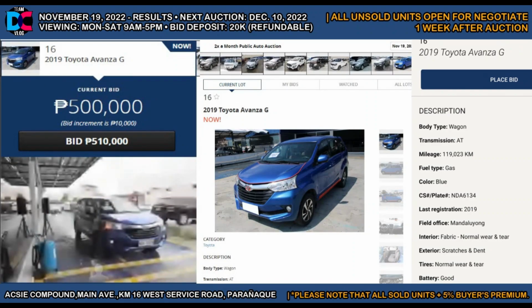At 510, all in all done. At 510, the gavel is up. At 510, it's for sale. It's with Alan, looking for 510. Any further advance to 510, going once. At 510,000 going twice. Sold at 500,000, bidder number 275.